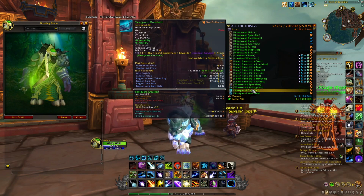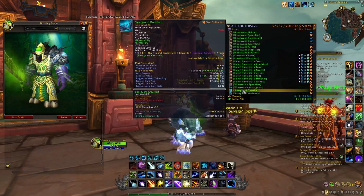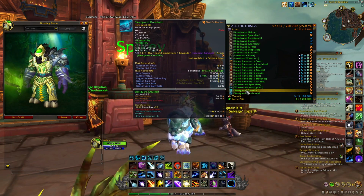And finally, I got 1 of each of the sleek guards items. So as you can see, these ones sell for quite a lot of gold. You have this one, 100,000 gold average. And then this one, 80,000 gold average. So definitely not good overall.